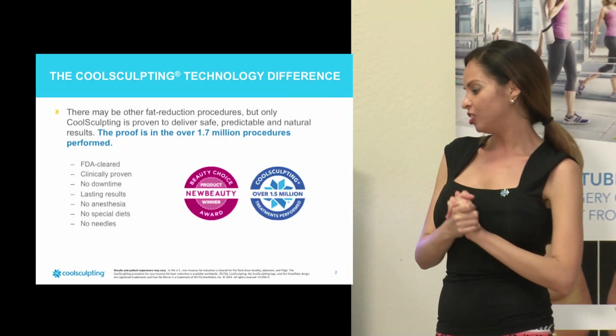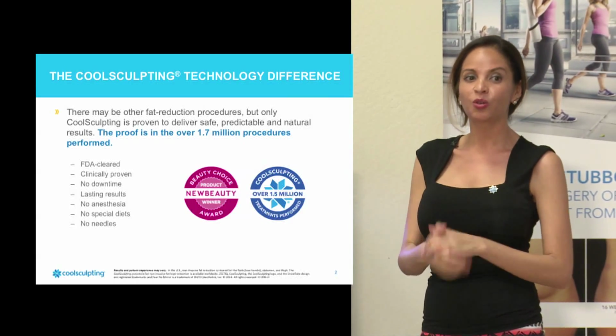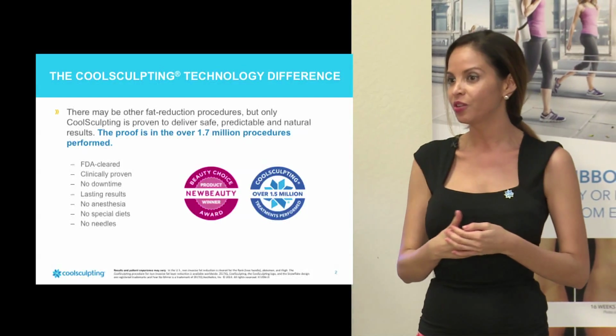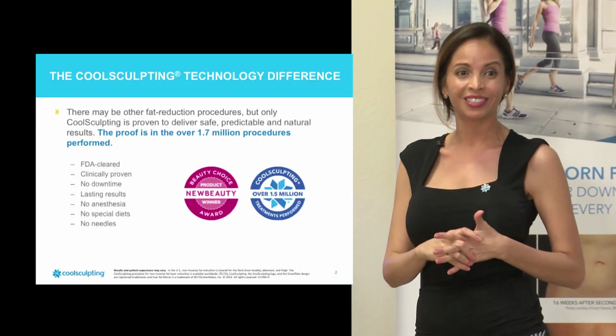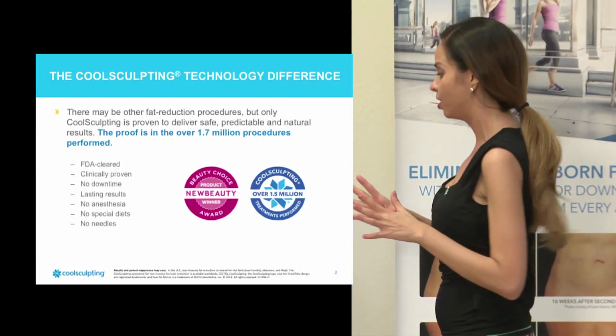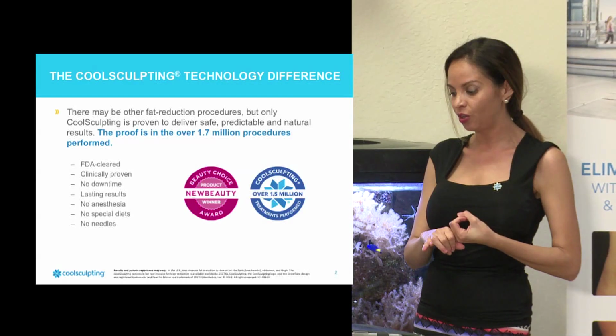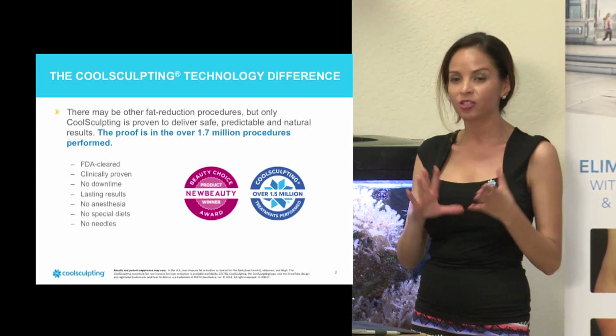The Coolsculpting technology difference. First off, I just want to make sure that you know that we are FDA cleared. There are a lot of devices out there that promise fat reduction, but they're not cleared by the FDA. We've had over 46 clinical trials, so that's very important. Clinically proven, again, like I said before: no downtime, lasting results, no anesthesia, no special diets, no needles.